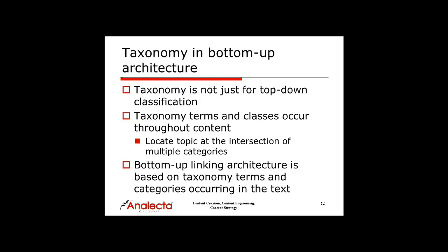And those kinds of links are really key to enabling the reader who has gone down initially through whatever search mechanism they have, and they're there, to move on. What's interesting is that the same taxonomy that drives the classification that Joe was talking about, which assists the user coming in initially, is exactly the same taxonomy, the same terms, the same classes of information that occur throughout the content. And so what you find is that any given topic is in fact located at the intersection of multiple categories. So a bottom-up linking architecture is based on the same idea of taxonomy, terms in categories.